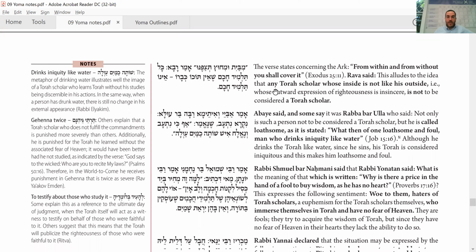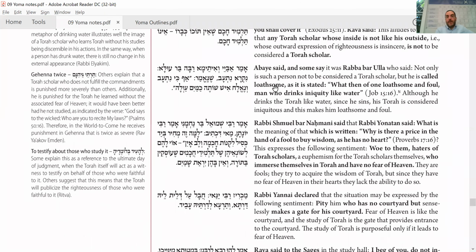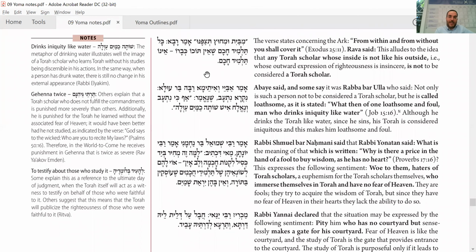And that'll be the theme for the rest of these derashot. Amar Abayevi temar Abba bar Ola, nikra nit'ab. Not only is the person who is a hypocrite not called Tamid Chacham, he's even called disgusting. Shene'emar afki nit'ab v'ne'elach ish shoteh kamayim avla. Right, someone loathsome and foul, a man who drinks iniquity like water.